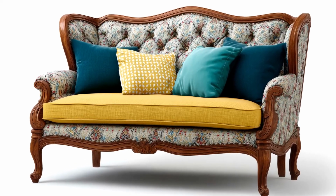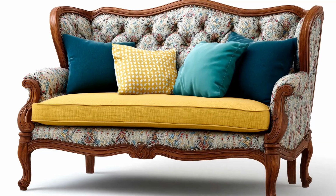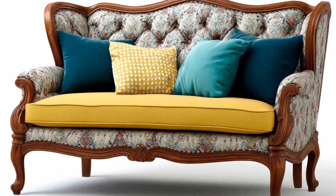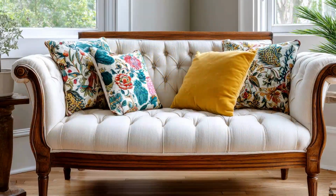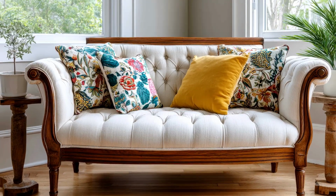Joanna Gaines often emphasizes the charm of well-loved wood, whether it's a refurbished table or a set of reclaimed shelves. Her projects breathe new life into these timeless materials, creating a bridge between eras that feels both familiar and fresh.